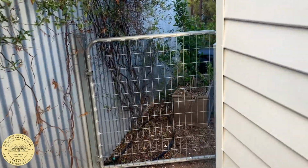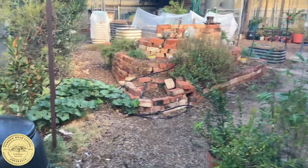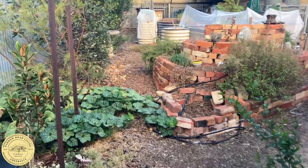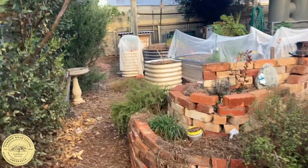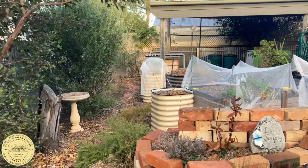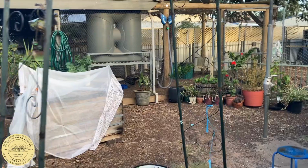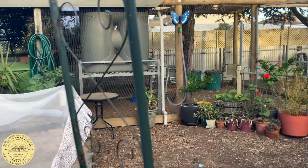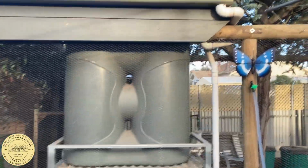So I also made a video on how we're trying to rehydrate our property, and also mentioned the updates that we're going to do, some upgrades if you like. So here's one of the upgrades. I replaced the black barrels with a 600 litre Polymaster tank, and that's all been plumbed up now.